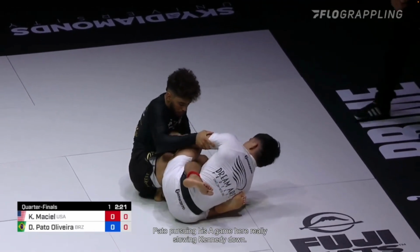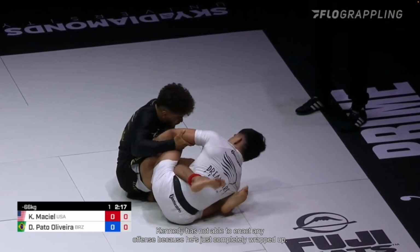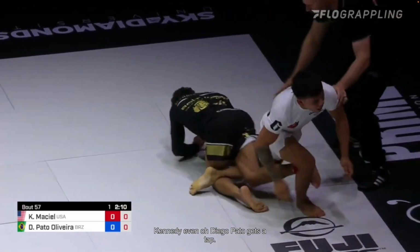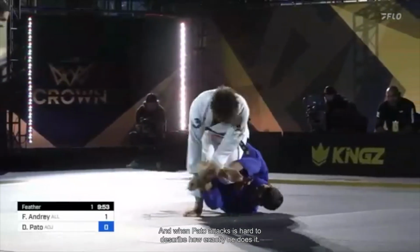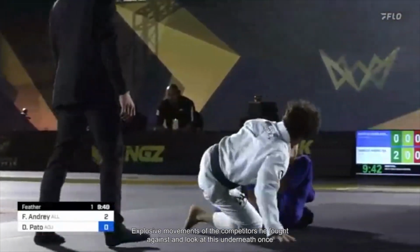Pato pursuing his A game here, really slowing Kennedy down. I mean, Kennedy has not been able to enact any offense because he's just completely wrapped up. Oh, and Diego Pato gets a tap! And when Pato attacks, it's hard to describe how exactly he does it. So watch and see for yourself if you could manage to escape from one of Pato's leg locks.